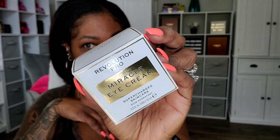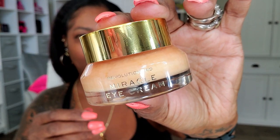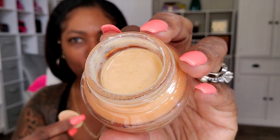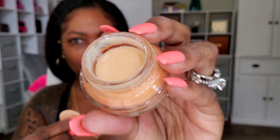Let's see, what else did they come out with? This Miracle Eye Cream. Of course, you have to have an eye cream in your skincare arsenal. And this is, oh, that's pretty. That's what that jar looks like for the Miracle Eye Cream. I don't know. It has a little bit of a chemical smell to it. Looks kind of interesting in there. We'll see, because I'm going to use it. And I'm going to try my hardest to use it regularly for the 4 weeks so I can truly see if it makes any difference on my face or on my skin.